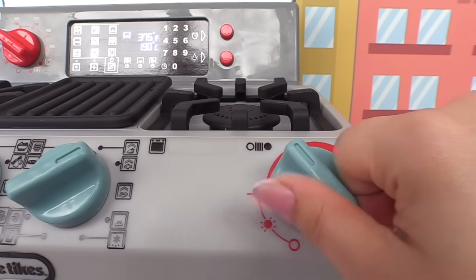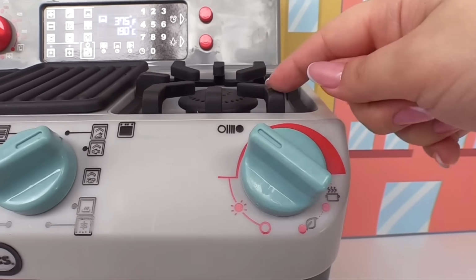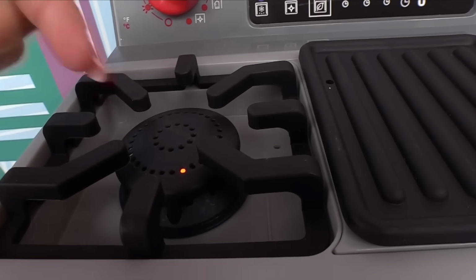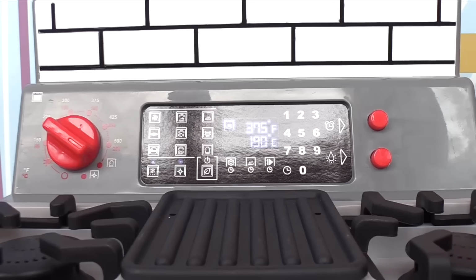Here's the next button. Whoa, this one turned on the lights to this burner. Cool. This button controls this burner, and this button controls this burner. You can see the lights in there. It looks like real fire. But you never want to touch a real oven burner. It's dangerous and hot.